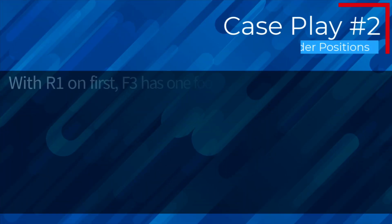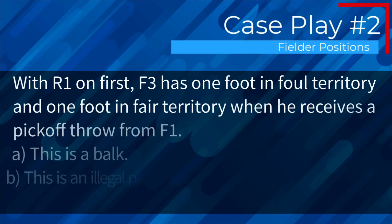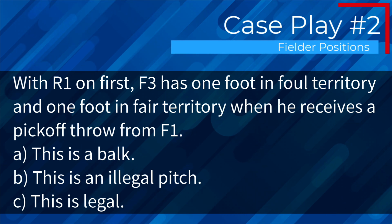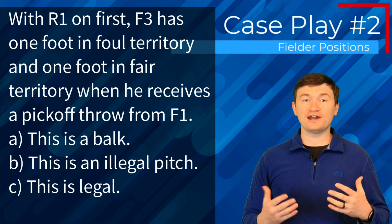Case play number 2. With R1 on first, F3 has 1 foot in foul territory and 1 foot in fair territory when he receives a pickoff throw from F1. Is this A, this is a balk, B, this is an illegal pitch, or C, this is legal? The correct answer here is C.